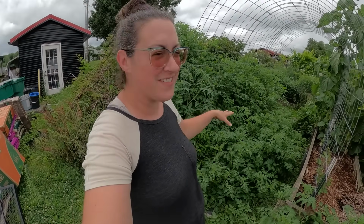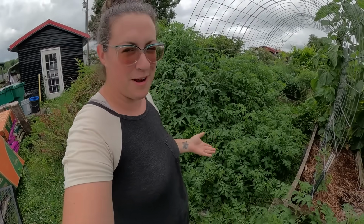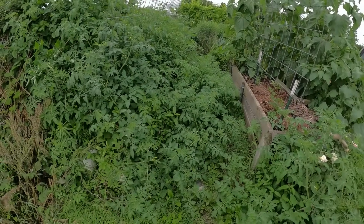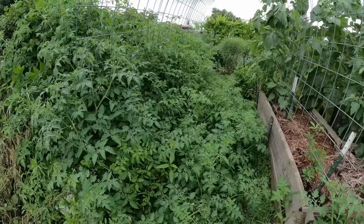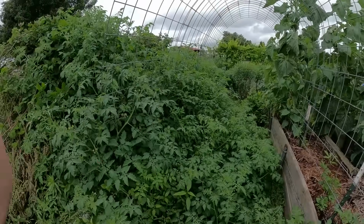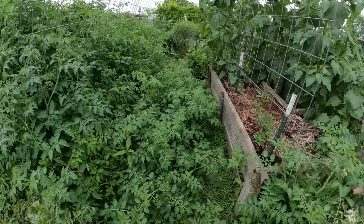Can you see the chaos that is happening right now? I thought that I would leave some of these volunteer tomatoes to see if I could work my way around them throughout the season, but I clearly can't. It's been raining quite a lot lately, and the tomatoes have loved it. There is supposed to be a path here, and I think I need to clear the path this week. I do have some tomatoes that are on the trellis, so there will absolutely still be plenty of tomatoes in here. This was fun while it lasted.